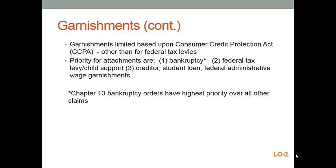So these are the different types of garnishments you might get. Bankruptcy, and that has the highest priority over all other kinds of garnishments. You could get a federal tax levy garnishment, meaning that an employee hasn't paid their federal taxes, and so the IRS has sent you a garnishment for monies to pay off their federal tax amounts that are due. Child support. So basically federal tax levies and child support have the same priority. It's basically whichever one you get first is the one that you're going to garnish wages for first. It could be a creditor like a bank, or a creditor like a credit card company, student loans, and federal administrative wage garnishments.